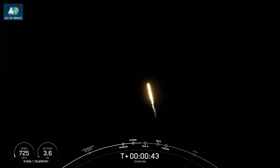You are watching Falcon 9 accelerate Spaceflight Sherpa LTC-2 and our Starlink satellites out into space.